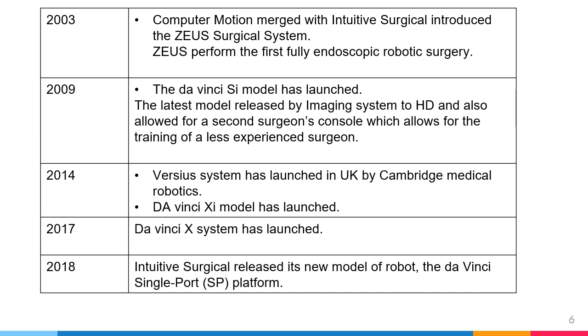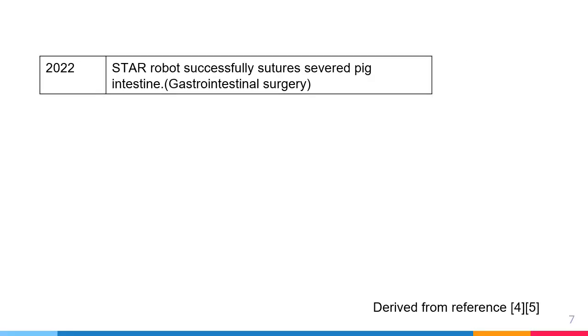In 2014, the Versius system was launched in the UK by Cambridge Medical Robotics. The Da Vinci Xi model was also launched in the same year, 2014. In 2017, the Da Vinci X system was launched. In 2018, Intuitive Surgical released its new model of robot, the Da Vinci single port platform. And in 2022, STAR, the Smart Tissue Autonomous Robot, performed gastrointestinal surgery.